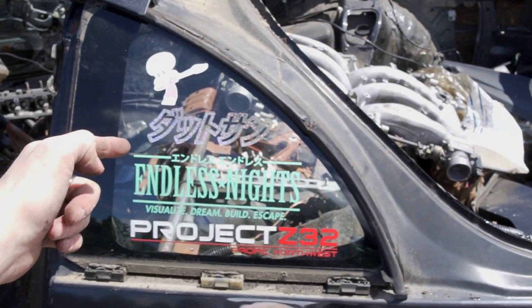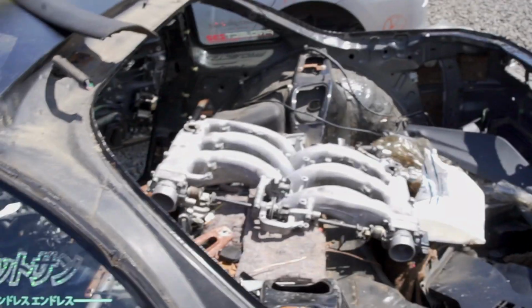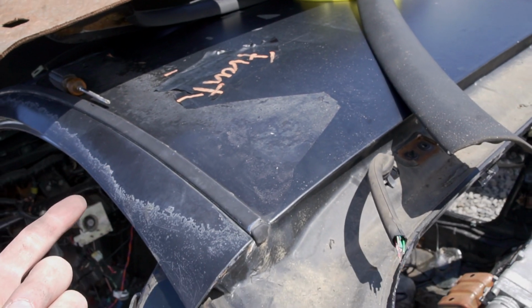Right now I'm working on taking out the quarter windows on both sides. I already got the trunk lid off. Headliner is right here. Unfortunately, this car is a slick top, which is sad, but I might come back for the roof later.